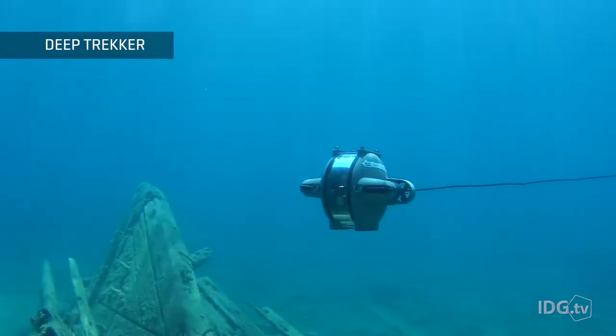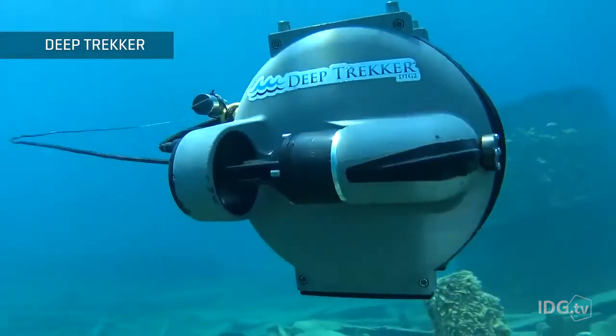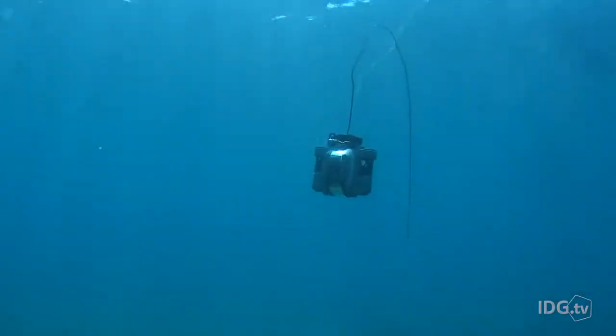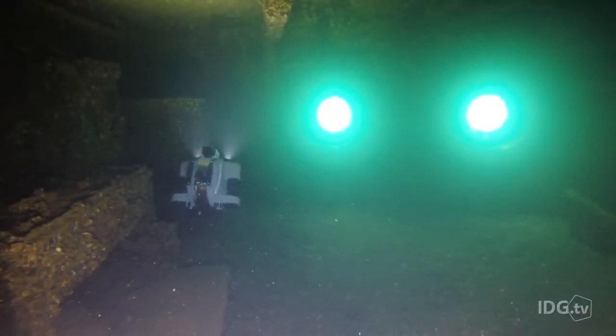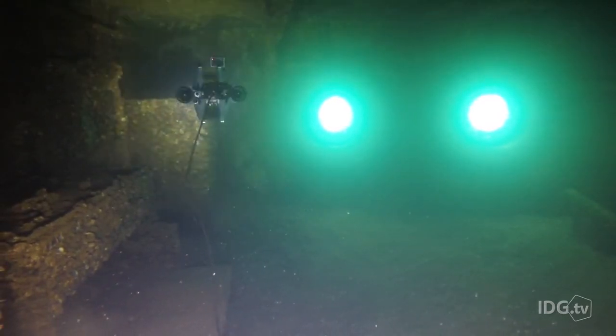Today, explorers are revisiting the USS Arizona using these agile machine divers and rediscovering areas of the ship that have been underwater for 75 years. Using just 2 thrusters and a rotating outer body, the rovers are able to navigate in all directions. A clear compartment in the middle allows operators to get a 360-degree view of the ocean floor from the onboard camera.